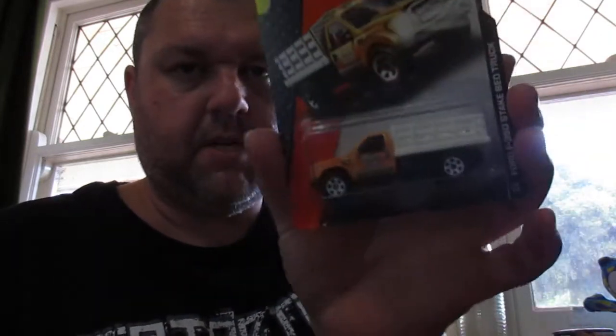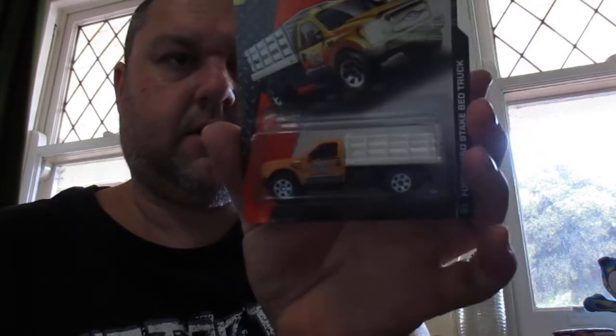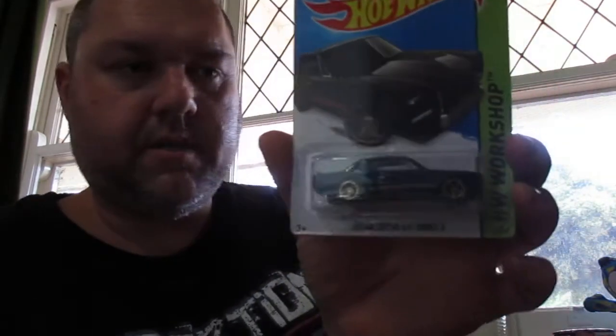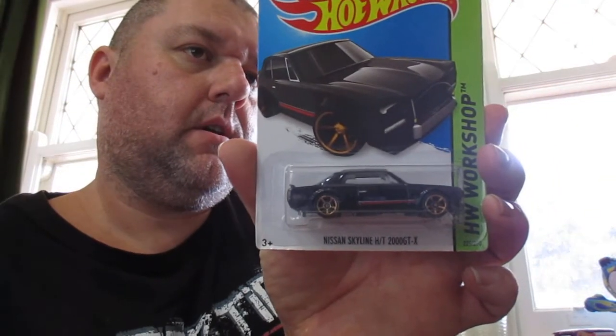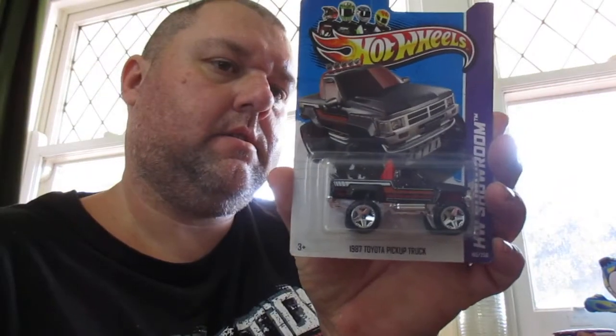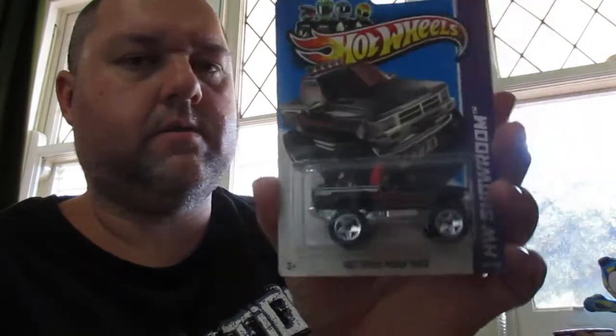Okay. We have a Matchbox. It's a Ford F350 stake bed truck. Nissan Skyline HT 2000 GTX. Toyota Hilux. 87 black one.